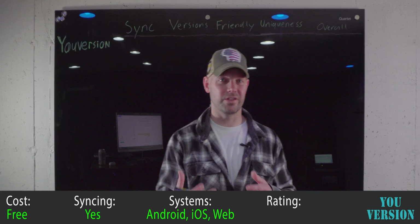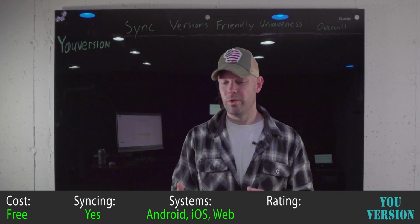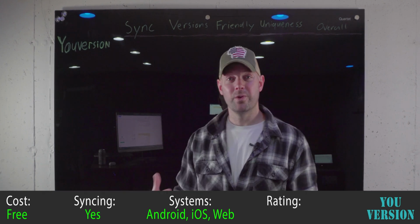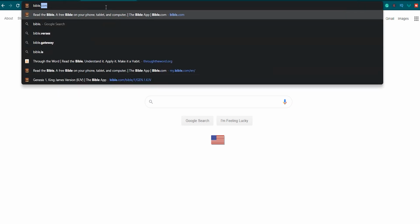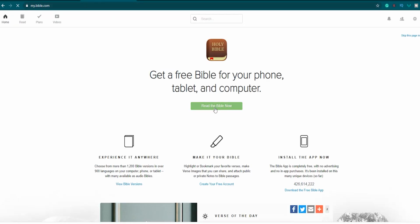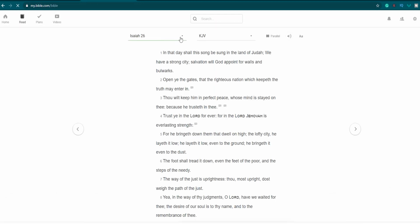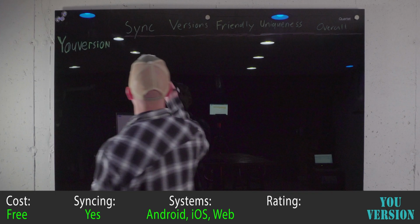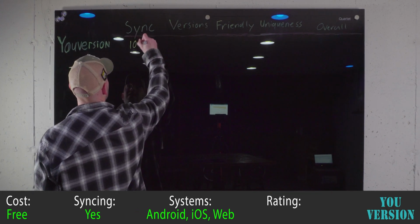And one of the complaints or concerns I've heard of YouVersion is, well, it's great on my device, but what about when I want to use it on a computer? What a lot of people don't realize is Bible.com actually is YouVersion. So if you create an account on the app or on the web, it will sync all of your notes and highlights and everything flawlessly. It's a great feature, which is why for syncing, I'm giving it a 10 out of 10.